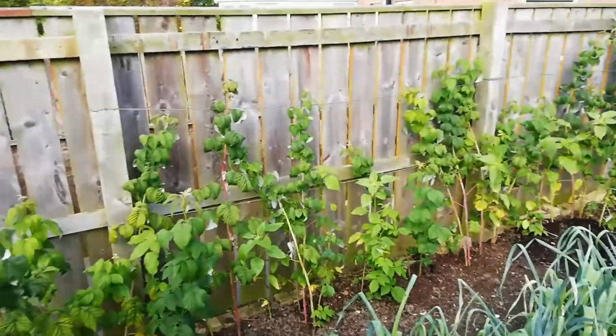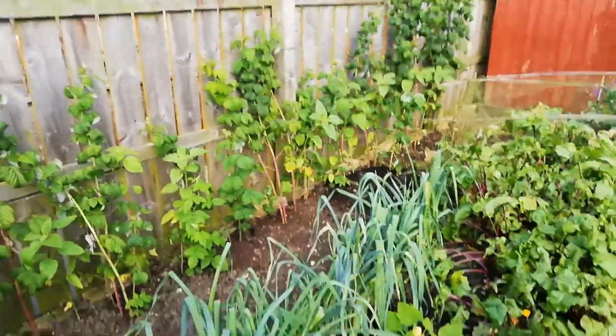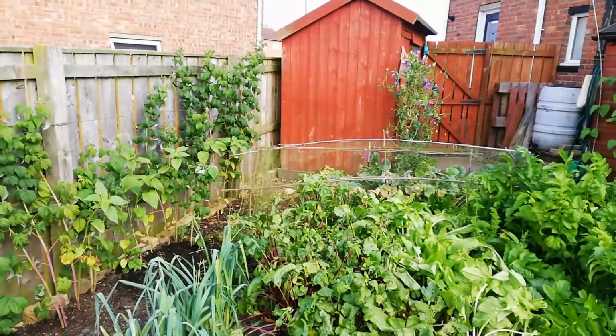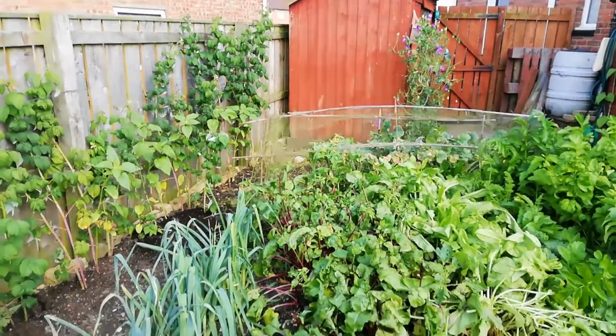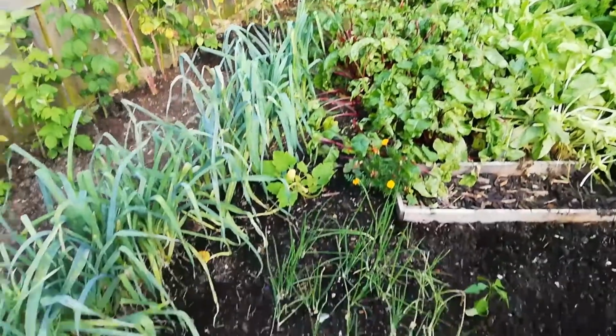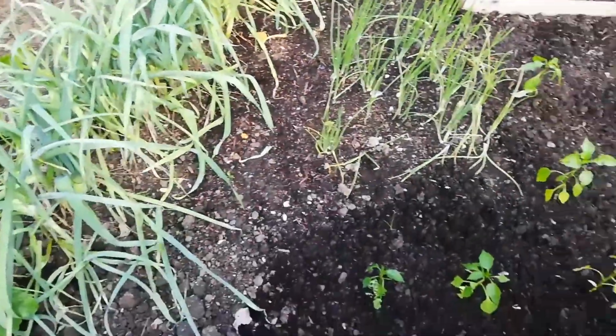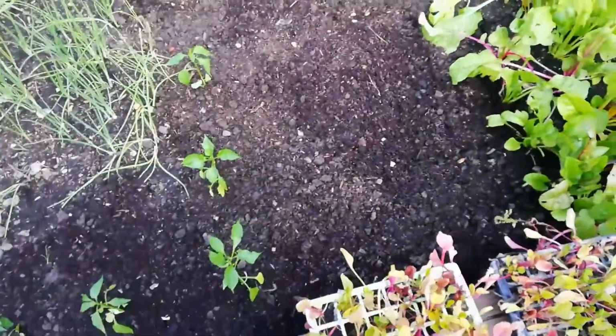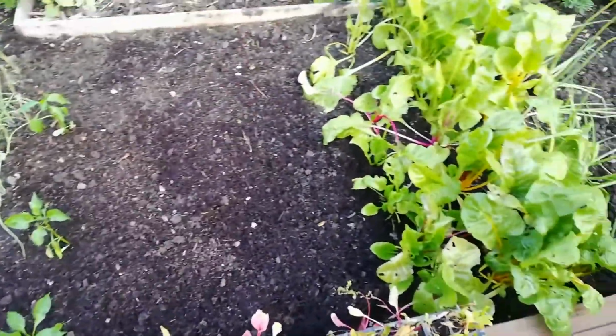I've tied back some more of the raspberry canes to tidy that up. We've harvested a few things today. I've taken away the calabrese from at the far side there, and I've harvested some rhubarb. So it's been quite a productive day. Everything's looking neat and tidy again, and I've got room for more produce, so that's really good news.